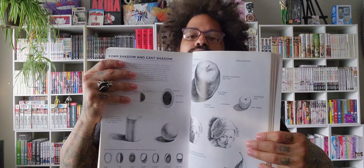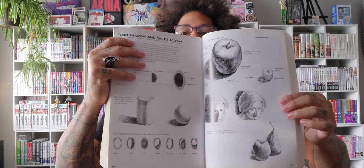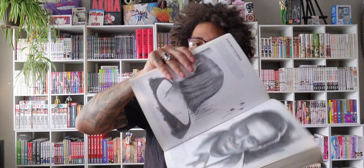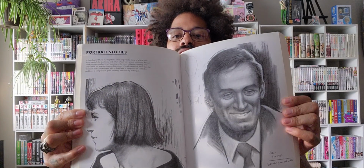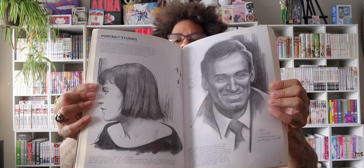Still lifes. This book is something that the main character Yaguchi in Blue Period would probably read. He loves doing still lifes. It's really good, there are portraits in here, and it helped me a lot with hair and with proportions and whatnot. I've used this book a lot in my own personal drawings.